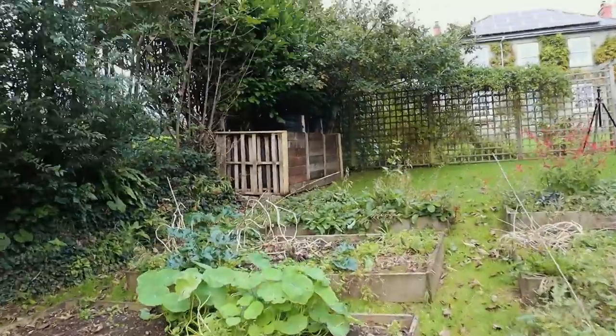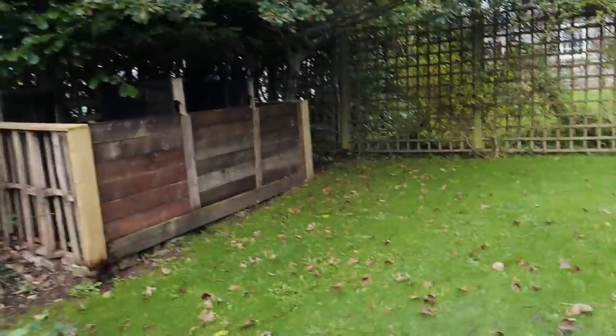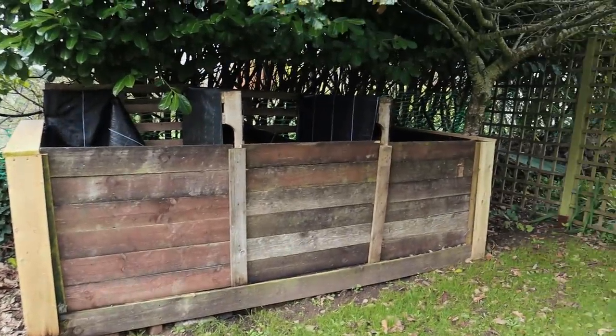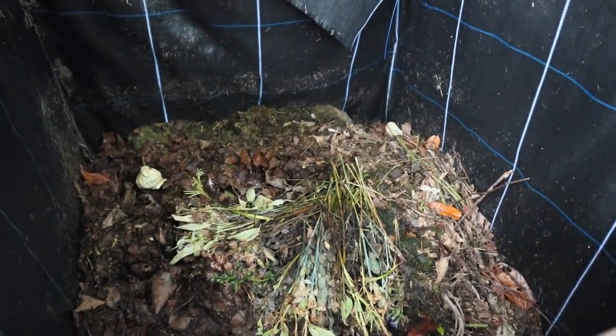Let me show you our compost. I don't think I've shown you it since it's all been fixed. It was rotting before, so our gardeners used some pallets and reclaimed wood and did this for us, which is amazing, which means we can compost all the garden waste and all of our food in here.